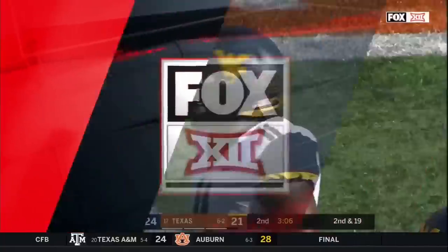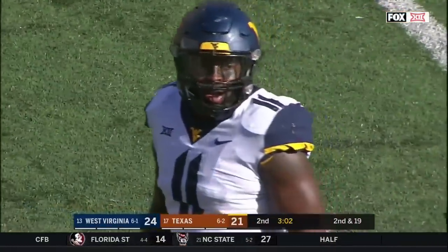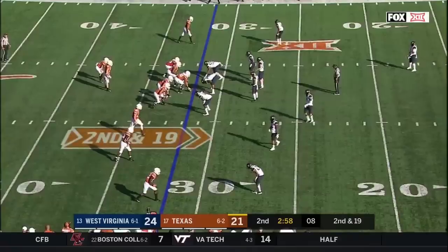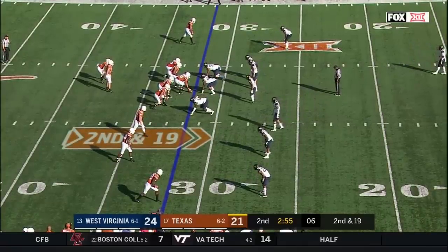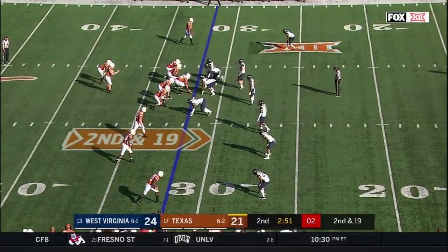Is that 55? Dante Stills? David Long with his fifth sack of the season. He's a Buckus Award semifinalist, tied for ninth in the country in tackles for losses. Second and 19 at the 32.